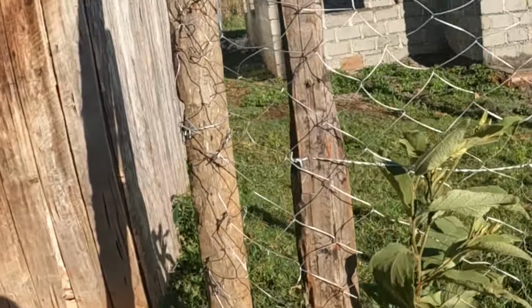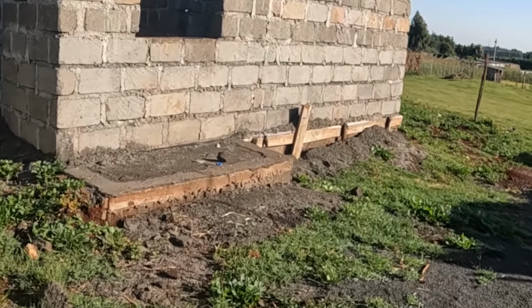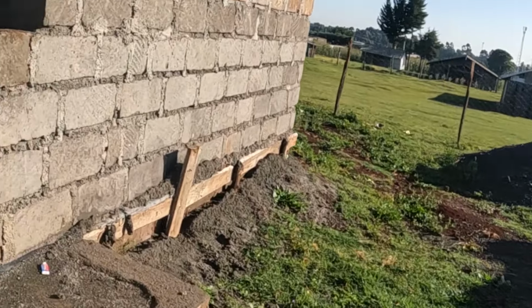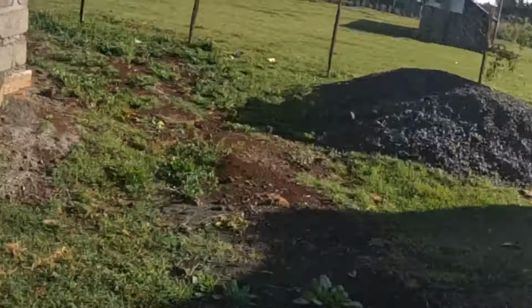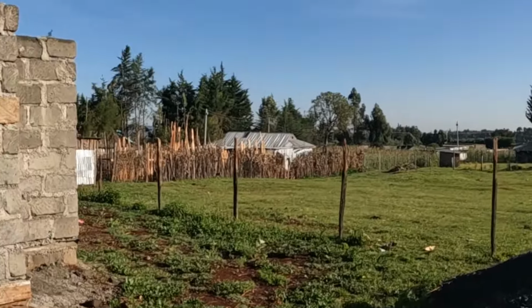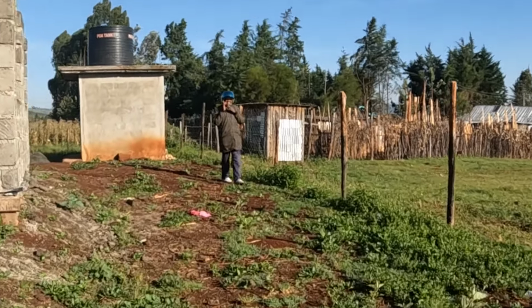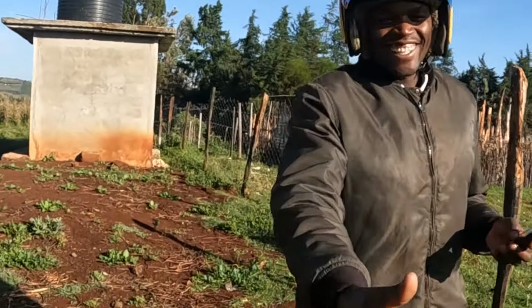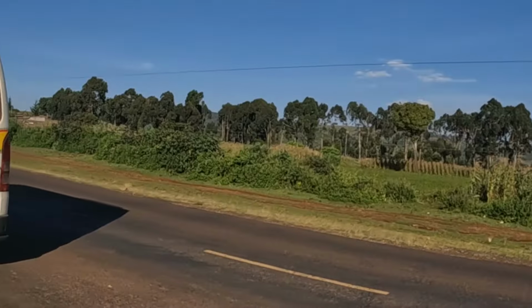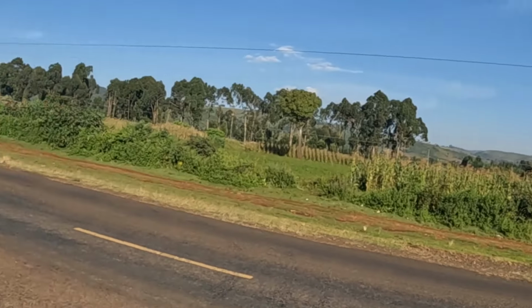Guys, here we come, Villa Found. Wow, man. There we go. Whole roll of wire. Everything is okay at Villa Found. I see my mason here. Niaje? Kachonjo? Wagwan? Habari ya masiku. Salama sana. Guys, I alighted from that vehicle. Now we go to Villa Found.